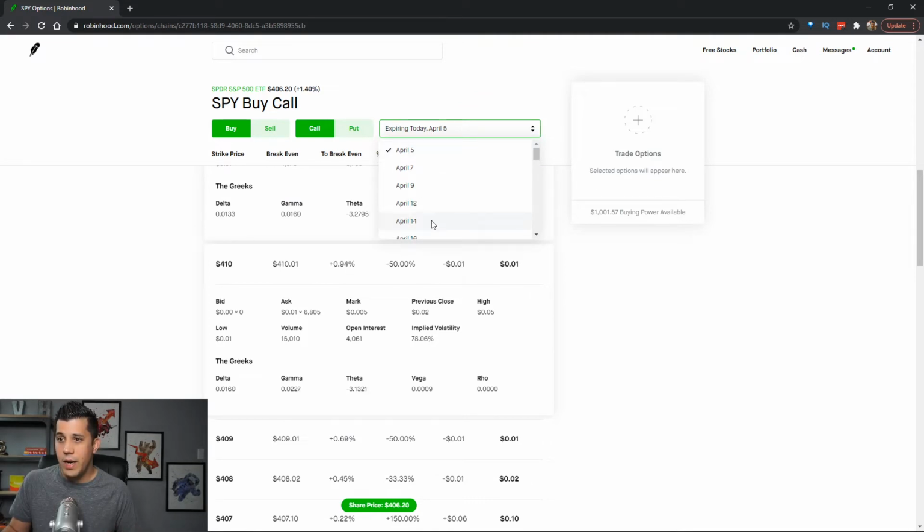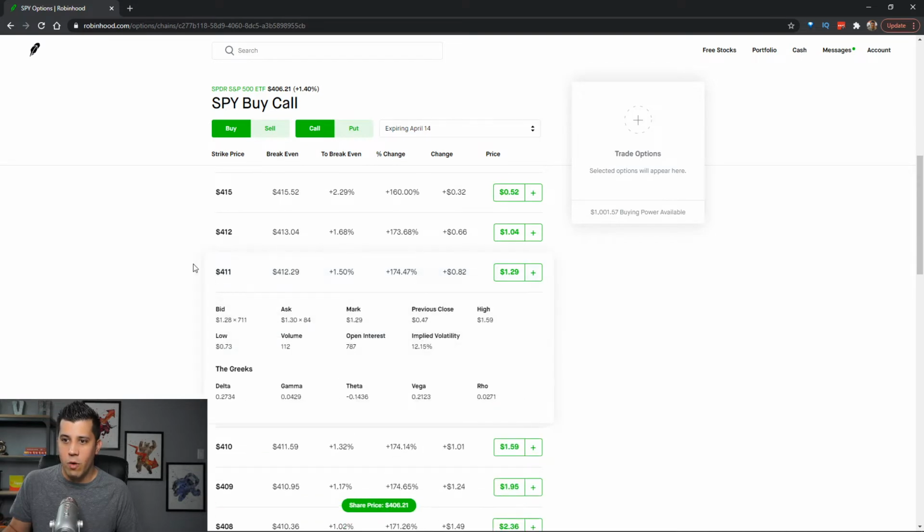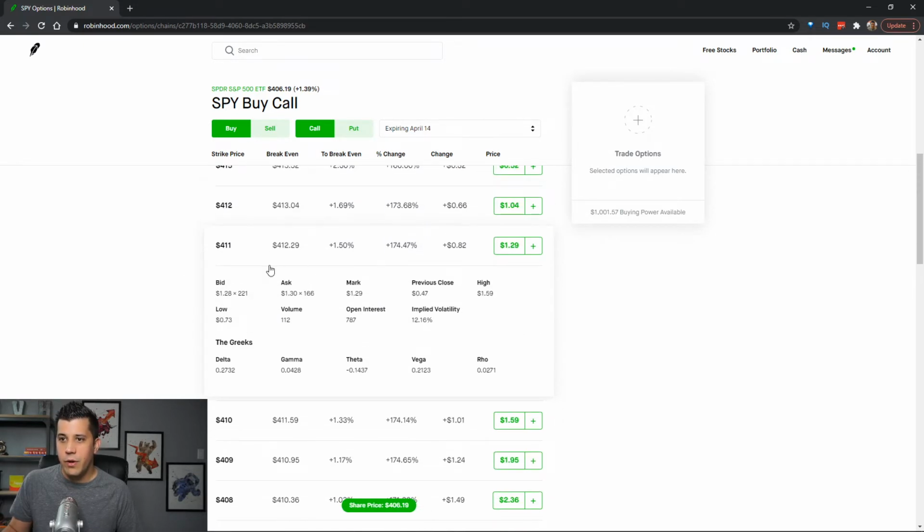Even if you go out, let's say April 14th, look at the 411 again. Now you can see here, April 14th only has 112 volume. Like, oh, that's not very good. But the other thing that you look at here is the bid ask. The bid ask is only a couple pennies. So this is $1.30 for the bid, $1.32 for the ask.